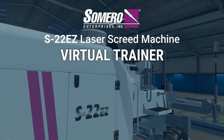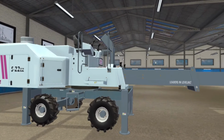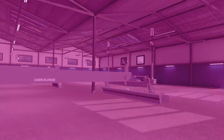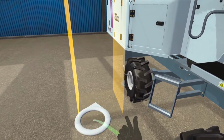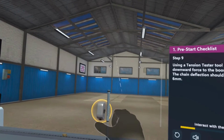The Somero S-22EZ virtual trainer, developed by ForgeFX Simulations, enables trainees to familiarize themselves with a life-sized interactive version of one of Somero's most popular machines. A tutorial panel guides the user through each step. Highlighted areas direct the user to target locations and indicate interactive components which animate the correct procedure.